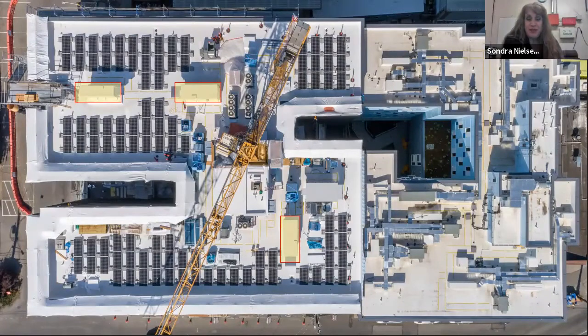Here is the roof of Hobson. And the other exciting side benefit of this centralized ducting system is look at how much solar we were able to fit on there. And, you know, Seattle City Light has been such a great partner to us, and getting all of this solar on the rooftop is really exciting.